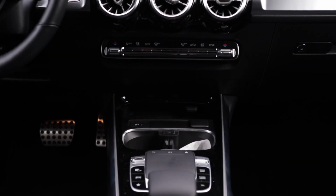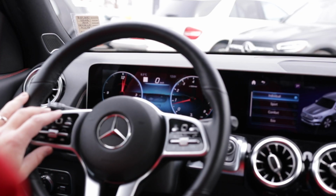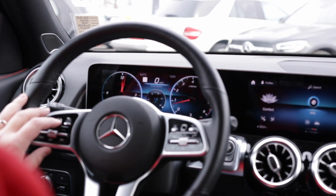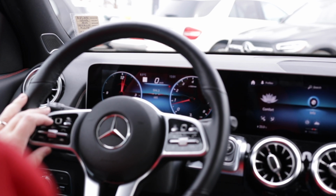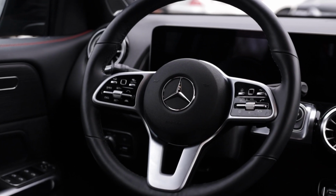But overall, the entire design is much friendlier and much more futuristic in the Mercedes GLB. One thing with the Mercedes GLB is that you can control the infotainment system in 3 ways. First, touchscreen. Second, with the control unit in the center, and third, through the actual steering wheel. You control all the menus from there.